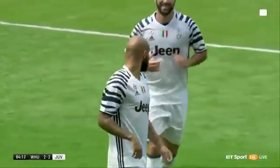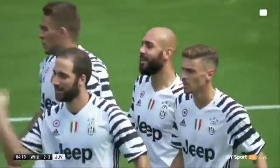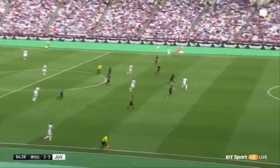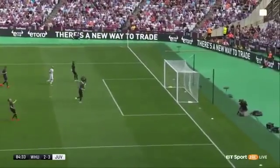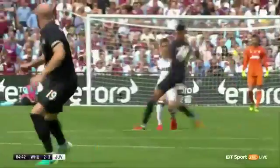Simone Zaza emphatically finished, and Juve lead 3-2 now. West Ham defence just switch off for a minute. Zaza just runs off the back of James Collins. Oxford can't quite get there. Left foot slots it past Adrian in the West Ham goal. Good finish. Never really looked like missing. Good strong left foot finish into the far left hand corner.